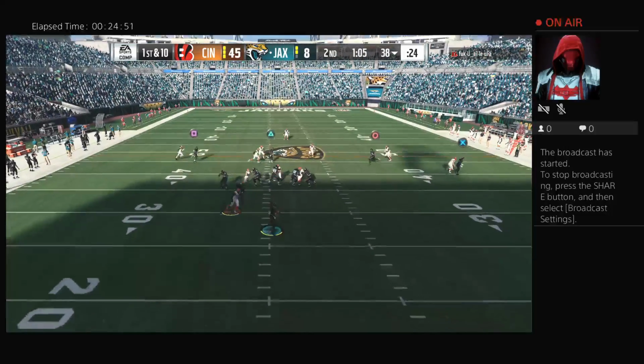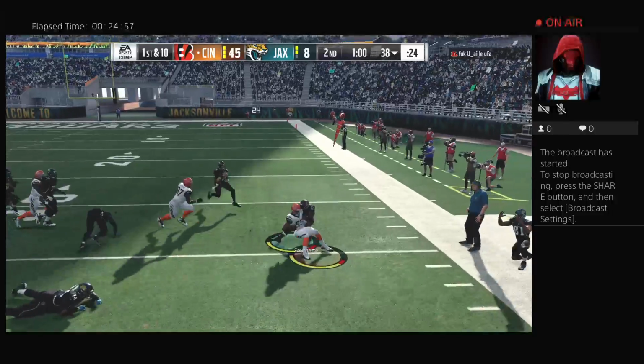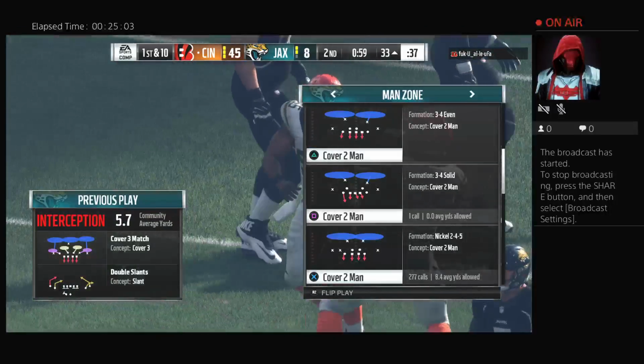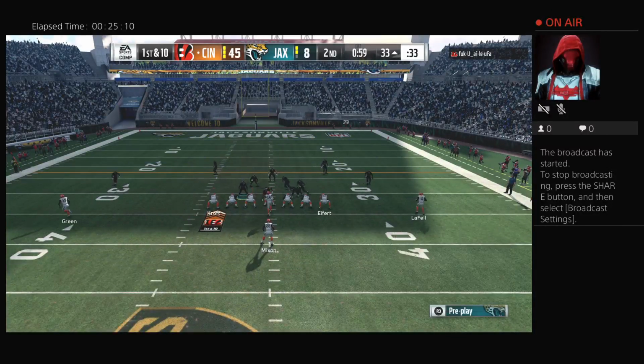On first down, Bortles. And for the third time here in this half, it's intercepted. Picked off by the linebacker, Vontaze Burfict, and he's able to get it back to the 33-yard line. Blake Bortles simply cannot keep putting his defense in these types of predicaments. He's got to take care of the football.